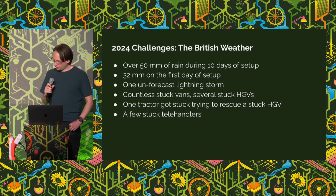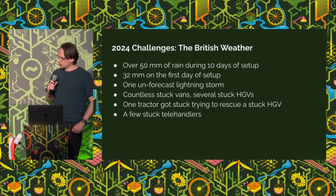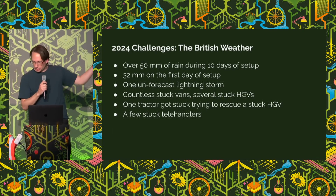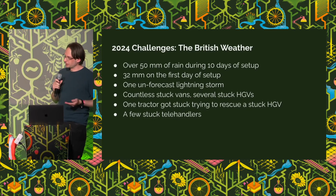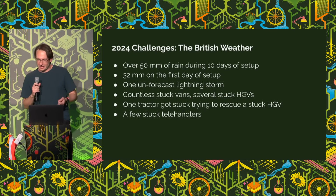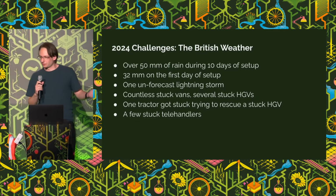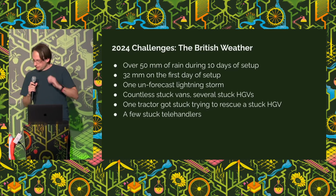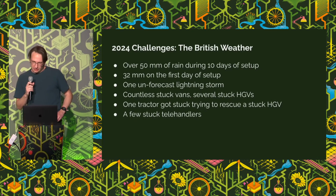Countless stuck vans. The actual numbers will probably be in the closing talk. Several stuck HGVs. One HGV drove up the hill, got stuck, and I had to call the lovely people at Eastnor Castle to come and send a tractor to get it out. The tractor got stuck. They had to send a JCB to get the tractor out. We stuck a few telehandlers in the mud, but we've got the trick to unstick them now, so that's not too much of a problem.